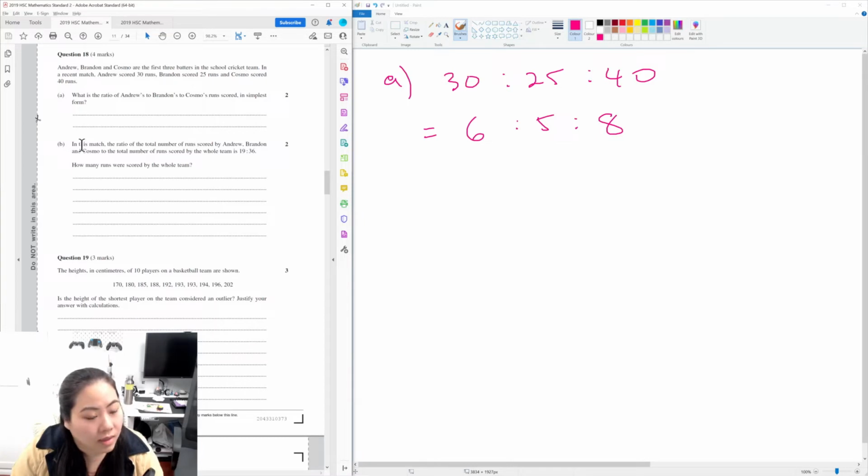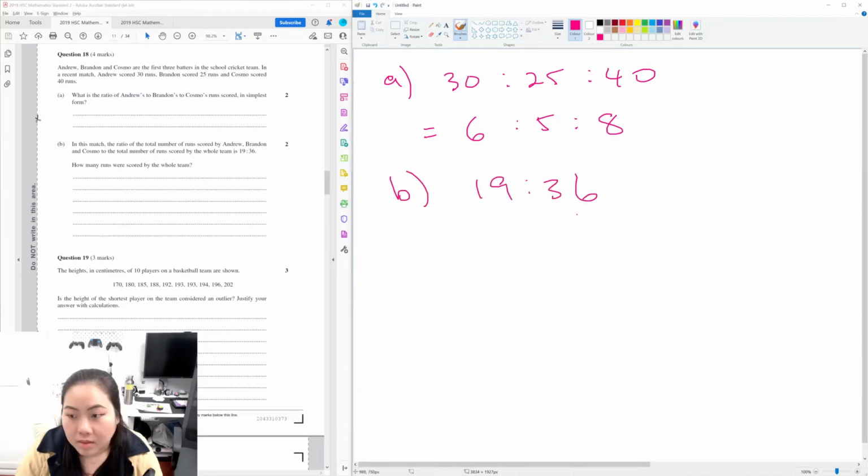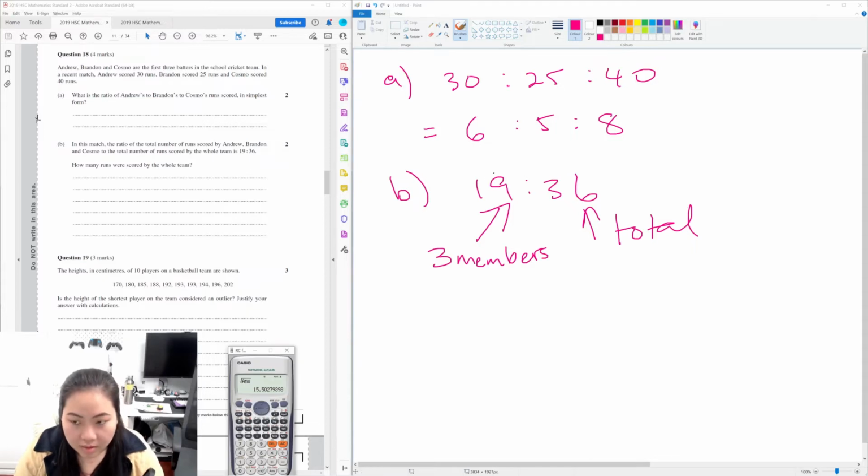Okay, B. In this match, the ratio of the total number of runs scored by Andrew, Brandon, and Cosmo to the total number of runs scored by the whole team is 19 to 36. How many runs were scored by the whole team? So this is the total. This is the 3 of them. I want to know how many runs each part is. Working from the previous question, the total that they had, so 30 plus 25 plus 40 is 95. So the 3 of them scored 95 runs.